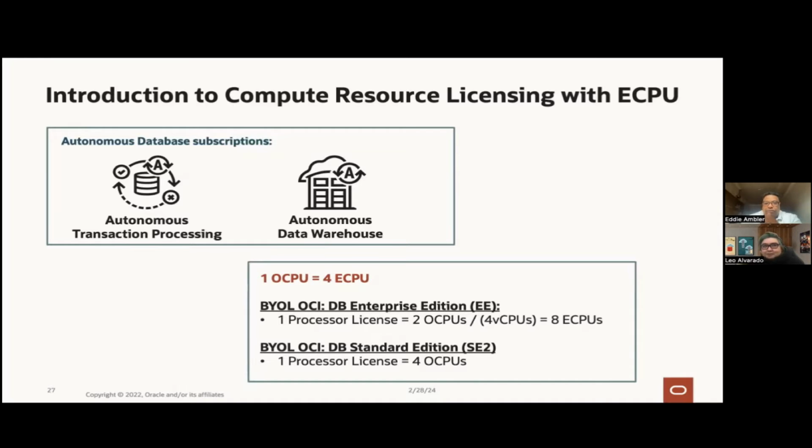So Eddie, if they're deploying their database with eCPU, what's the minimum? Well, that's going to depend. So on a standalone autonomous database using eCPU, you need two eCPUs. So that's half of one of the OCPUs, right? Based on the ratio. But we'll talk about this concept of a resource pool, which lowers that down to one eCPU. So basically, 25% of an OCPU is the minimum as you start to move towards some of the eCPUs.